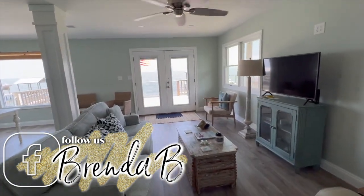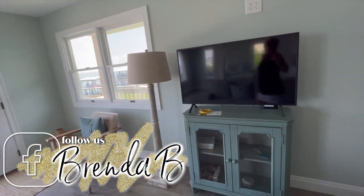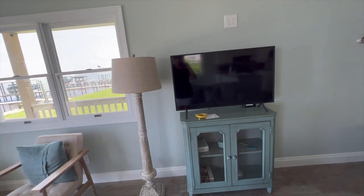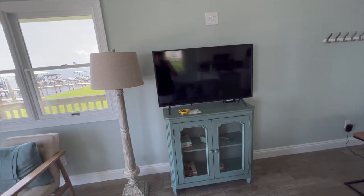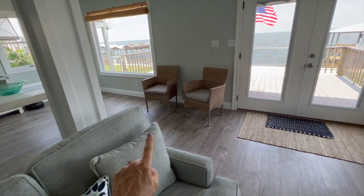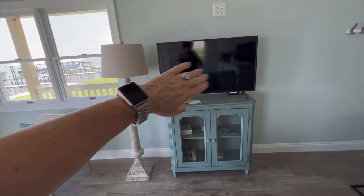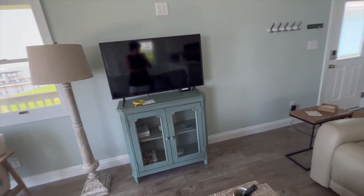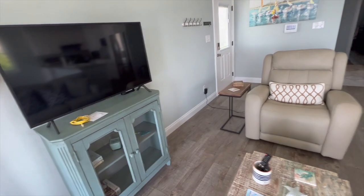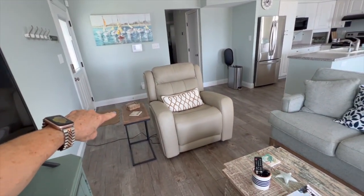Before we go downstairs, I got ahead of myself. I do that a lot. I just want to kind of point out some details that they did that I think is really, of course, we don't close until tomorrow, so it's not really ours yet. But this lamp, I probably will move over into here because I can't see that that's going to do anything but interfere with the TV. And there's no lamps where you can have a reading place there. There's a plug there. We can put a small lamp there, not a very big one.